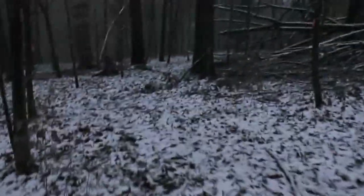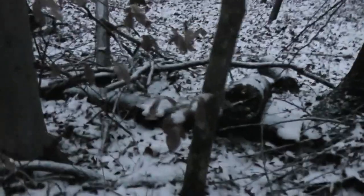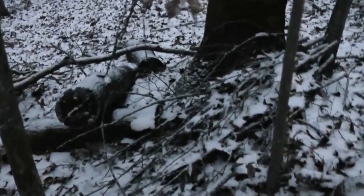Mom, I found some. Tiffany found some here. Let's see what she located here. Found some underneath the snow. Yep, I told you you had an eye for that. Look at that. I think I found some over there too. Sure is. Right there. Yep.